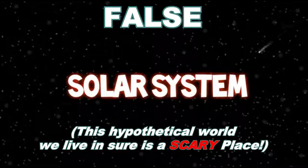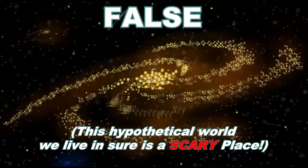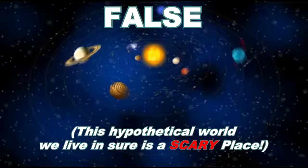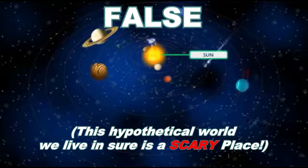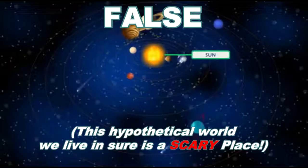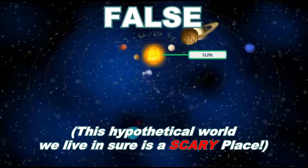The solar system is made up of one star, a handful of planets, more than 100 moons, millions of rocky asteroids, and billions of comets. All these bodies revolve around the sun because of the gravity of the sun. Gravity of the sun is a force that pulls the objects toward the center of the sun.